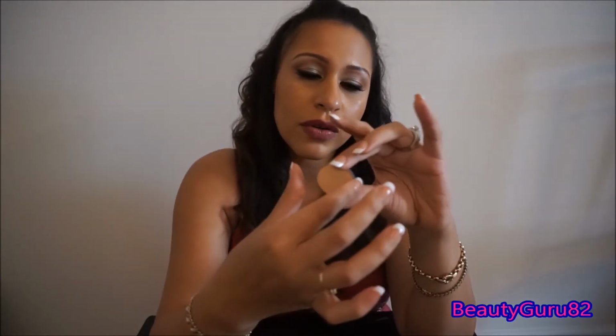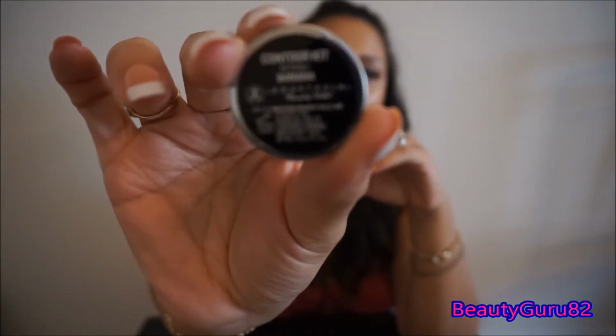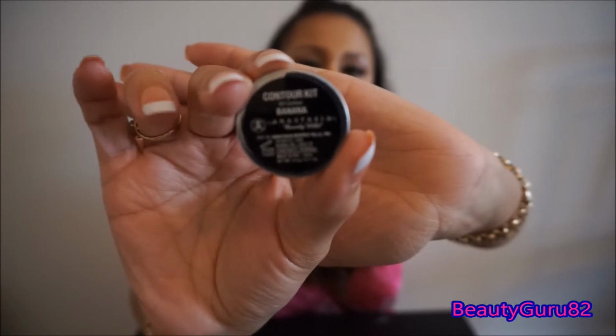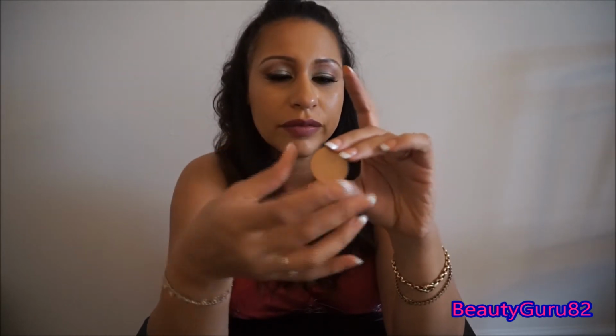I also use the Anastasia Beverly Hills shade in Banana. That's what I use. It's a yellow powder. It's very silky, smooth. Sets my concealer very nicely. I like it a lot.